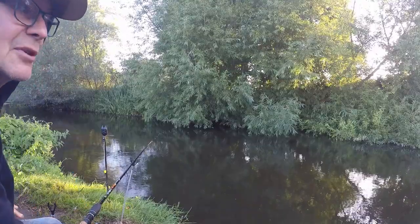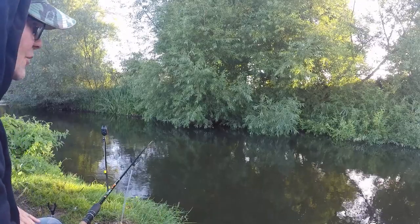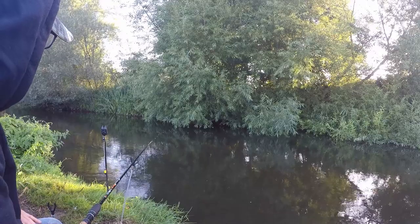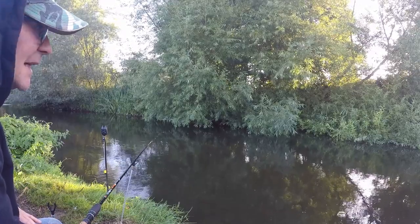Try and feed a little bit shorter so I can run the stick float along the edge of there, and as I say, I want to try and bring him out. I don't want to really fight him in the lion's den if I have to, unless I really have to.